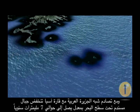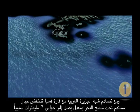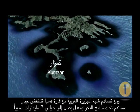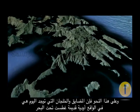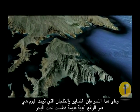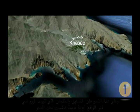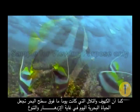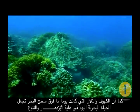As Arabia collides with Asia, the mountains of Musandam are sinking below sea at a rate of around 7 millimeters a year. As such, today's fjords are actually old wadis that submerged below the sea. Caves and hills once above sea today make sea life flourish and diverse.